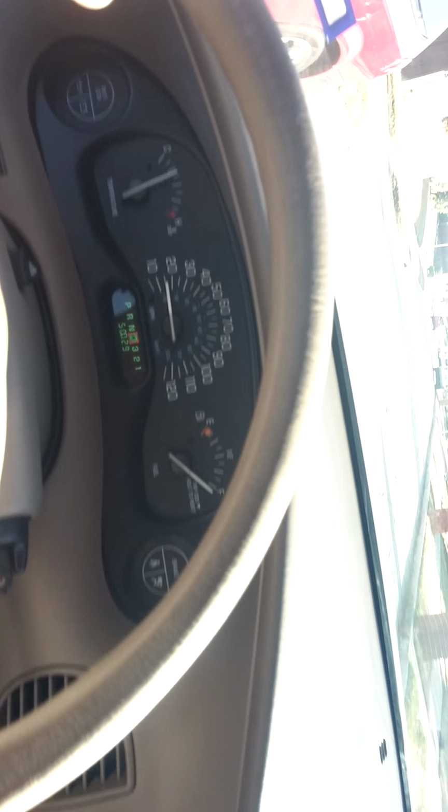This engine comes from, I think, the 3100 Series V6, which is also in the Pontiac Grand Prix, I believe, and the Chevrolet Impala. Funny enough, there was a new generation of Impala that we just passed by.